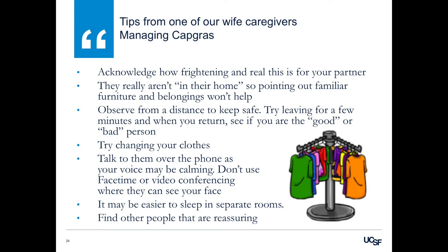And these are some tips that we got from one of our wife caregivers who is managing Capgras for her husband. And again, we thought they'd be very useful to hear from a caregiver's perspective. So acknowledge how frightening and real this is for your partner. In the case that they don't feel like they're in their home, they really don't feel like they're in their home. So pointing out familiar furniture and belongings typically doesn't help. And again, what we've seen is often this can be perceived as arguing with the person and making them feel defensive. Observe from a distance to keep safe.